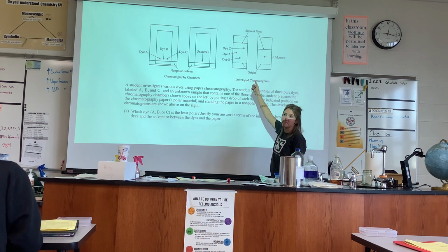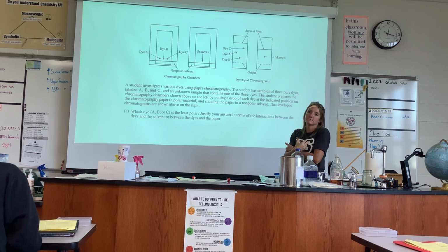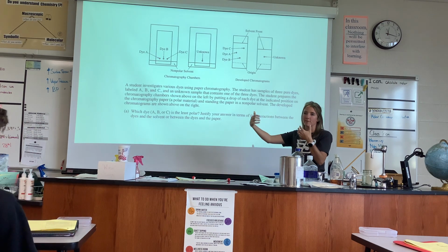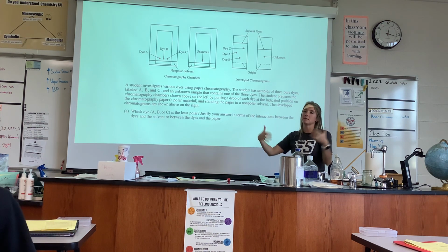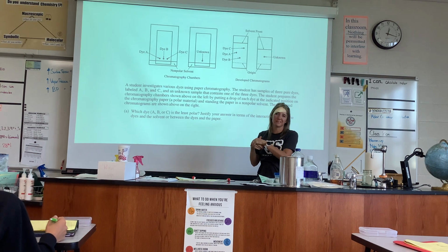They get pulled some, but it's that thing where a polar thing doesn't hug a non-polar thing, right? They don't attach to it. And so since it's not going to attach to the water, it's going to get pulled less than something that the water's like, I'm going to take you with me because you're polar too. Does that make sense a little bit?